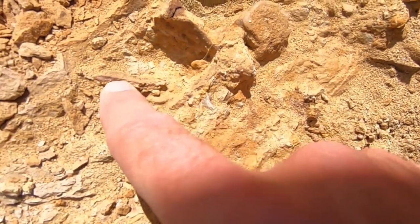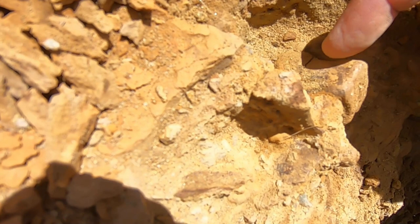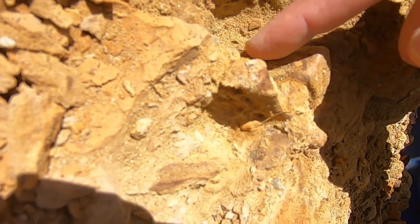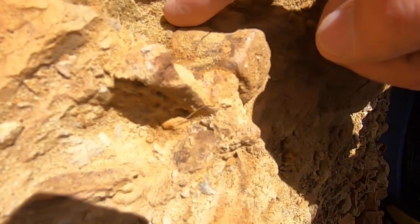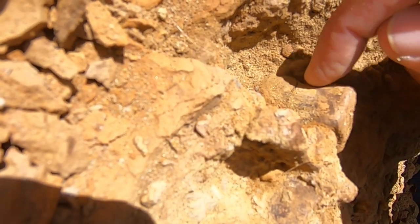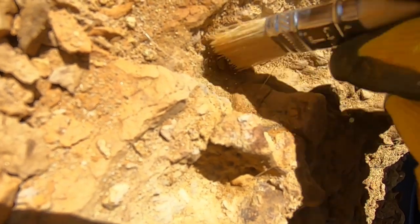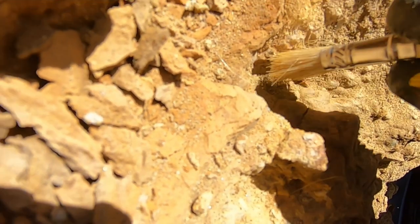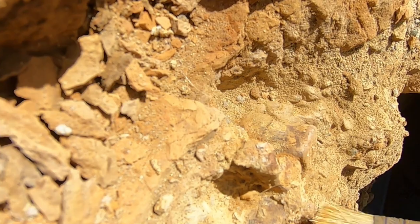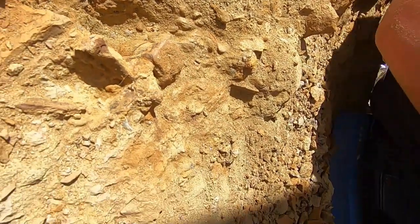We got another little piece of something here. But you can see he's got, this is the whole thing right here. This is front to back. That is really nice. Did you get any glue in this little fracture right here? Not yet. I was trying to figure out if it was separate or not. Nope, that is together. Awesome. I love that. That is really cool.